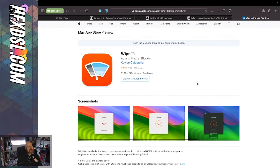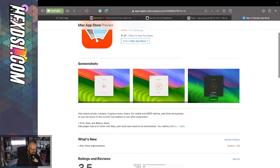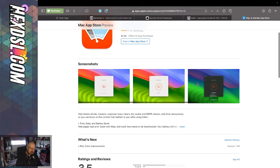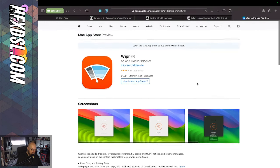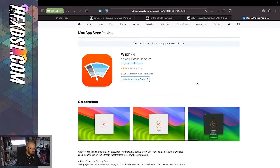So Wiper, without an E. Yeah, Wiper, that's without an E. It's $1.99. And this is not what irked me, because $1.99, after I've already spent all this money on Apple stuff, is not enough money to make me mad. But what made me mad is I had to buy it twice because I was like, oh, Wiper's really good.